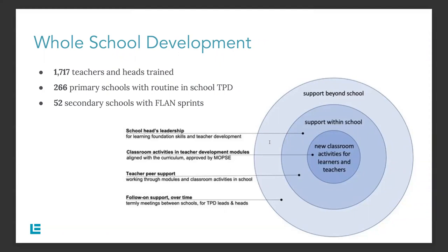And then there's the teacher support in school, the peer support, and that is where the staff development sessions can be used. And again, it's a space to try out those new activities, to talk with colleagues, to reflect and to share. And that's very much what drives the model. And then in addition to that, there's out-of-school support. So that's where school heads, where the literacy and numeracy leads in each school can get together with each other. They can be introduced to new modules so they can help teachers in their school work through them. And they can share experiences together.